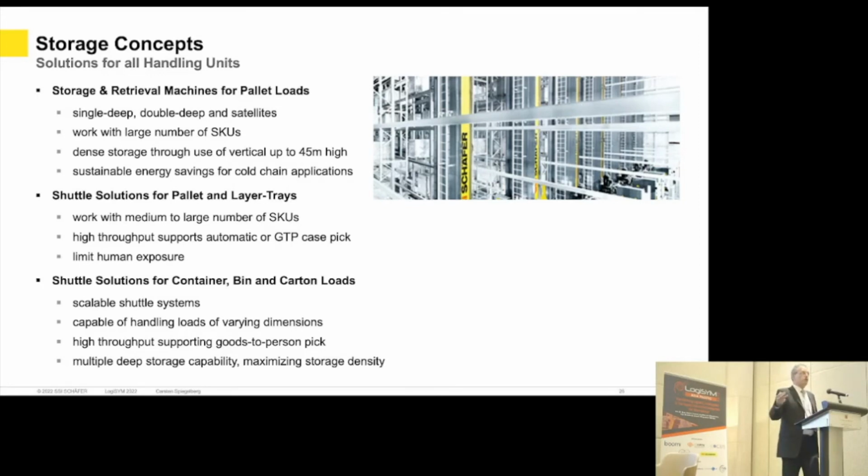In the end, the choice of which equipment we apply, whether it's a storage and retrieval machine, a pallet shuttle, a layered tray shuttle, a carton shuttle, whatever the technology is, robotics, AMRs, it all depends on what you want to do outside of the warehouse. How often do I need to get my product out? What does my order fulfillment, my picking strategy look like? How can I best fulfill my order fulfillment requirements?